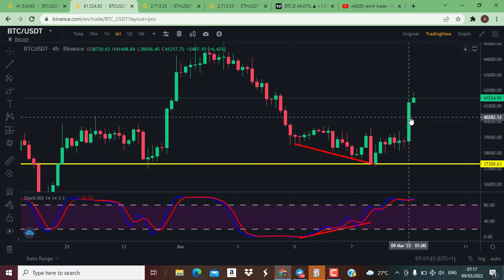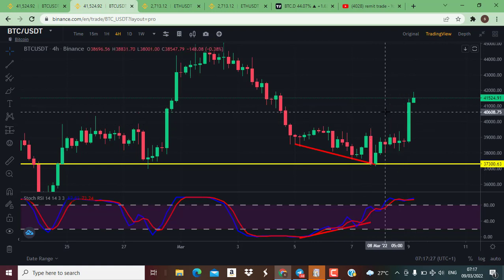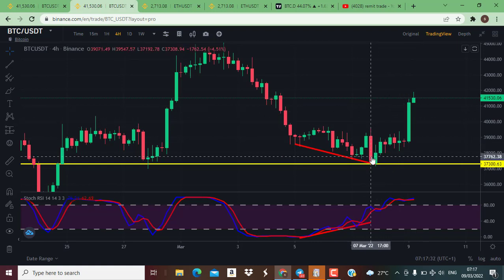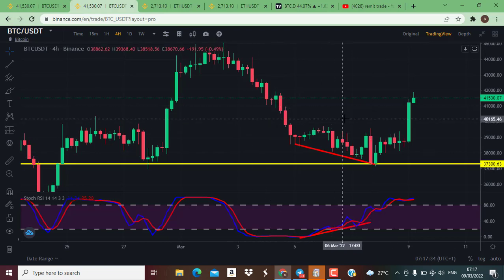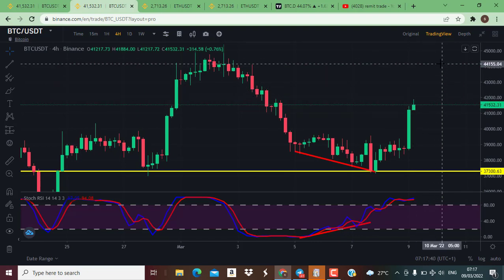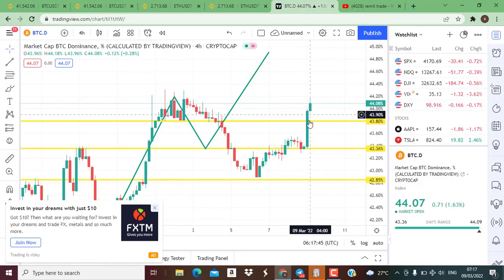So when you see divergence on your chart, it is very important you take advantage of it, especially in this case, bullish divergence on the higher time frames. So at this point, what I am looking out for is the market to go up a little bit before we see retracement, before continuation. Now, this move is prompted by the Bitcoin dominance right here.